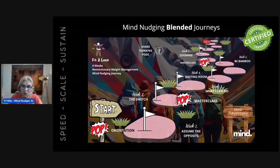When you're looking at how we design these, you design them according to the audience. And whilst that may sound pretty obvious, it does determine how often you do the mind nudges. It determines how often you do the pop-ups and whether they're just digital or whether you get people, not physically, but you know what I mean, live in a room, and also how you run the shared thinking pods. Now, as I said, everything is linked.